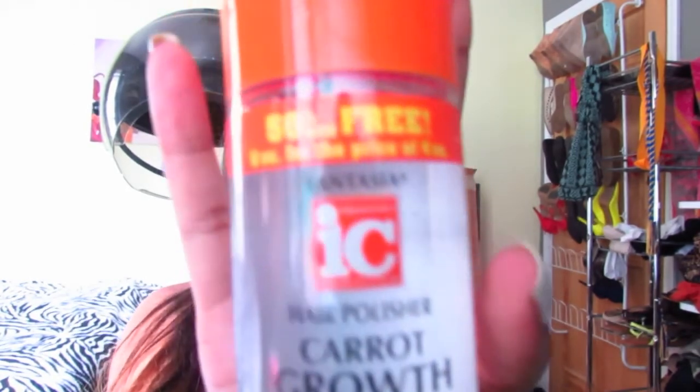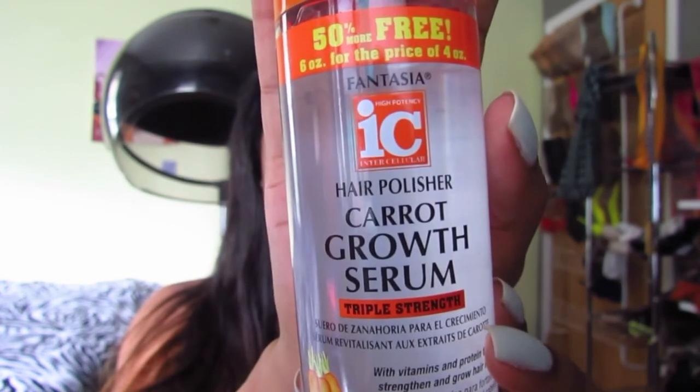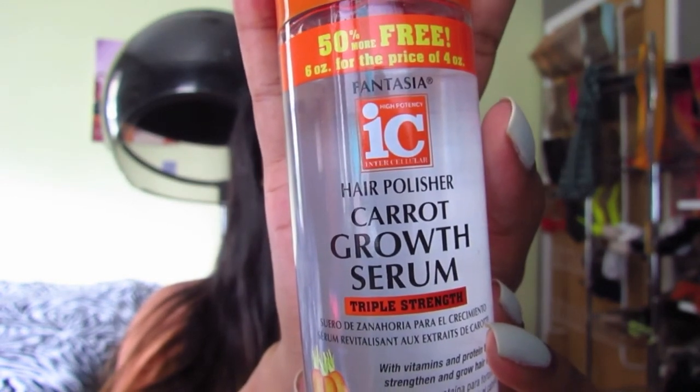The first thing that we're going to be doing is taking this icy carrot growth serum. It's also a heat protectant. It's just so that we don't damage our real hair, and also we don't want to damage our extensions. Place it all over your hair and don't forget to get your roots.